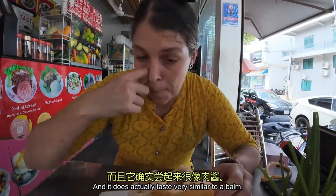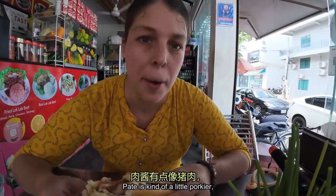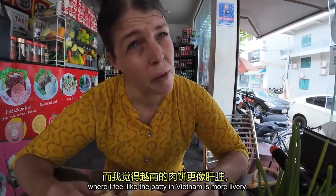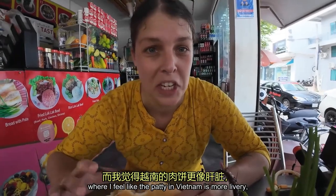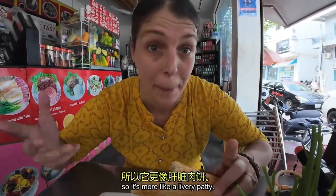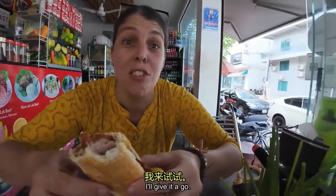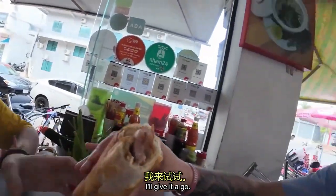And it does actually taste very similar to a banh mi. There's similar sort of meats in there, but the pate tastes different. Pate is a little porkier, where I feel like the pate in Vietnam is more livery, more like a liver pate. This is more like a porky pate. Porky pate. I'll give it a go.